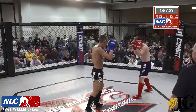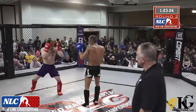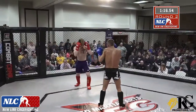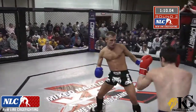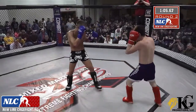Blackburn here is trying to counter every shot, every throw. Blackburn's doing a really nice job of fighting defensively here. If you watch, his left hand is just deflecting all those kicks that Ulbrich is throwing. You hear the cornerman screaming, follow his kicks. There's a little check. And a straight on kick. And now Ulbrich.